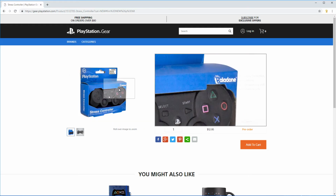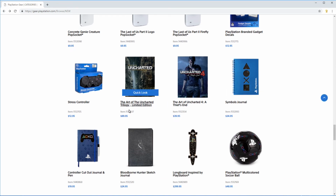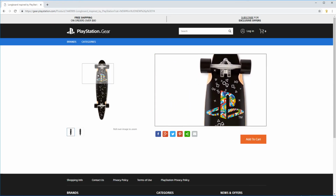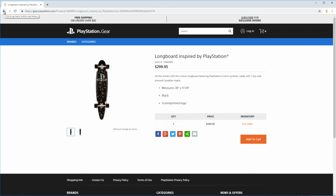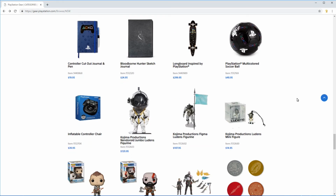This is perfect right now if you're playing Sekiro, because if you're like me, you want to break your controller in half. We have the Sacred Symbols notebook and long board, which is extremely expensive, but cool art, I guess. I think they think a lot of these symbols sell, and they should, but I don't know if people are going to be buying $300 skateboards. Maybe I'm wrong. $50 soccer ball seems a little bit pricey. I don't think you'd even play soccer with a $50 soccer ball. I think you just put it on the shelf.